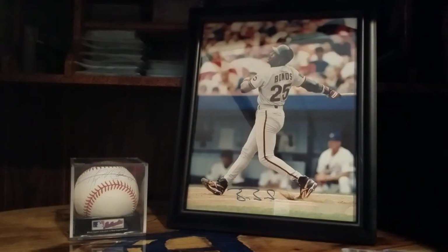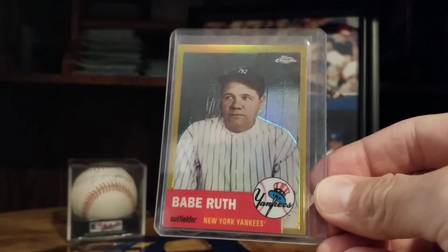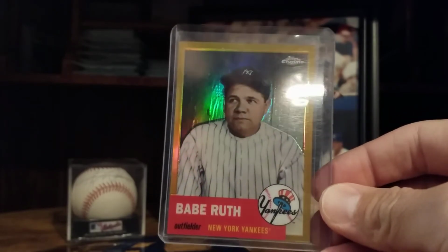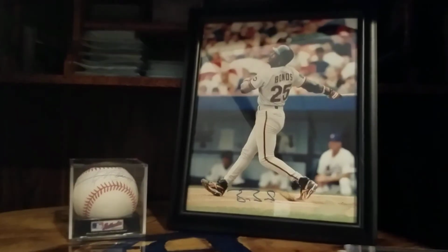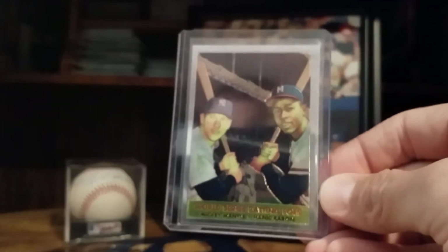This Babe Ruth card came with a set. It was one of those extra insert cards with a factory set. I mentioned before, my kids always get me a Topps factory set for Christmas, and that was one of the cards that was included. This was also in the collection that I bought.